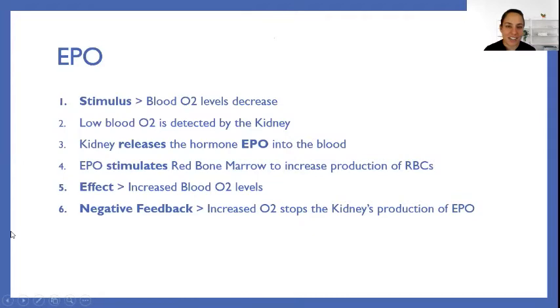This is a summary page showing us the effects of that EPO. It's stimulated by the blood oxygen level decrease, detected by the kidney. The kidney releases EPO, which stimulates red bone marrow to increase production of red blood cells, leading to increased blood oxygen levels, and through negative feedback, stopping the kidney from producing further EPO. So for Lance Armstrong, when he took EPO, it continually caused the red bone marrow to produce more red blood cells, which kept increasing the blood oxygen levels.